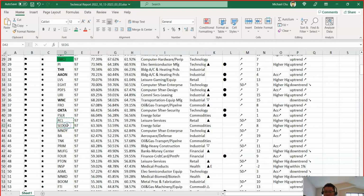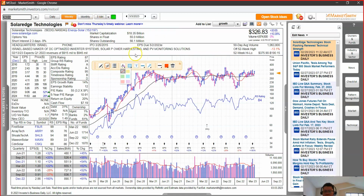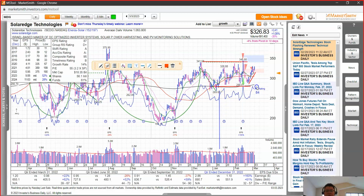SEDG, I was trading this. This was one of the solar stocks I was trading. That's the thing about solar, they move fast. This is not the strongest stock, but I should have gone to First Solar instead of this. But anyhow, this is not bad either. It's moving pretty nicely.